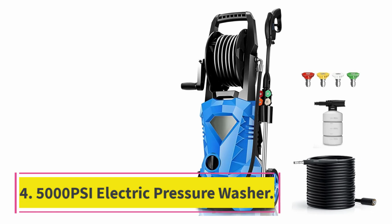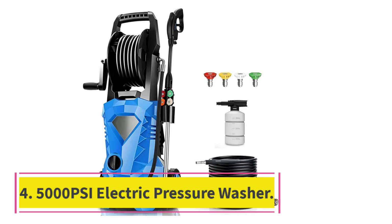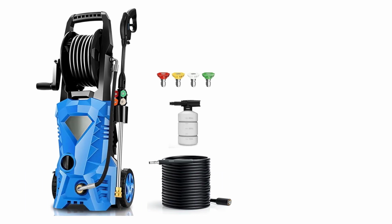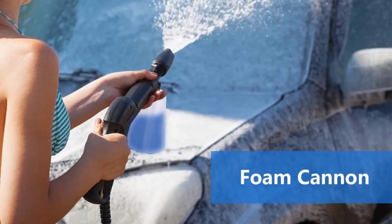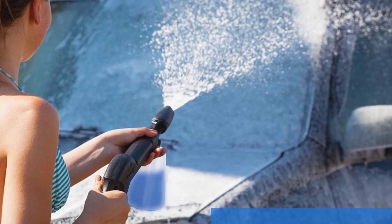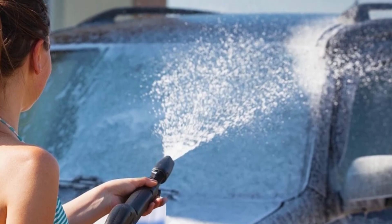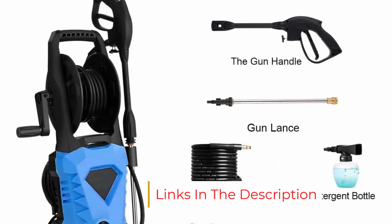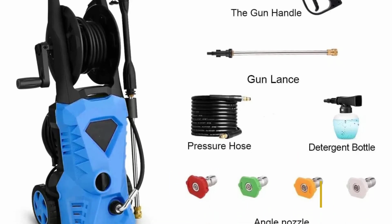Number 4. 5,000 psi electric pressure washer. The M.5000 psi electric pressure washer is a high-powered cleaning machine designed to handle tough outdoor cleaning tasks with ease. Featuring 5,000 psi maximum pressure and 3 GPM water flow, it provides strong performance for removing stubborn dirt, grime, stains, and buildup from vehicles, fences, patios, driveways, and other surfaces.